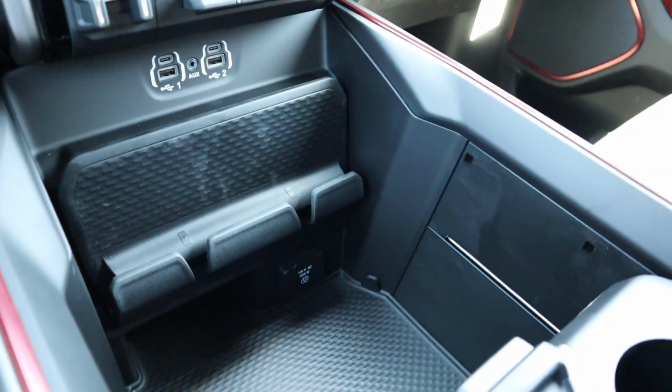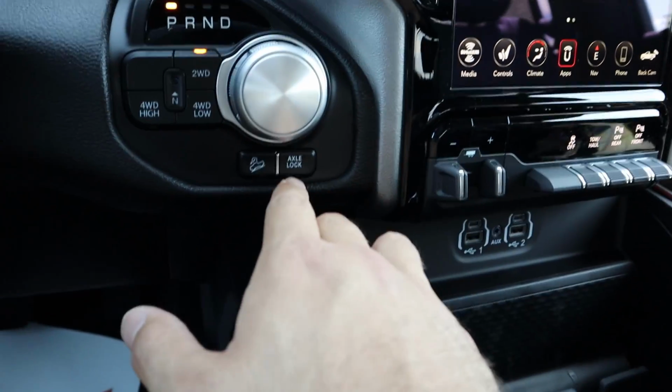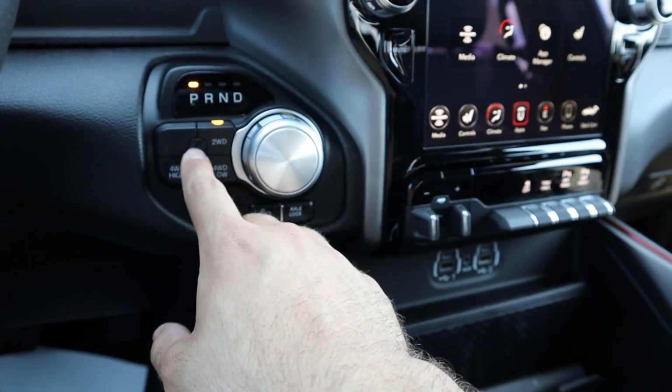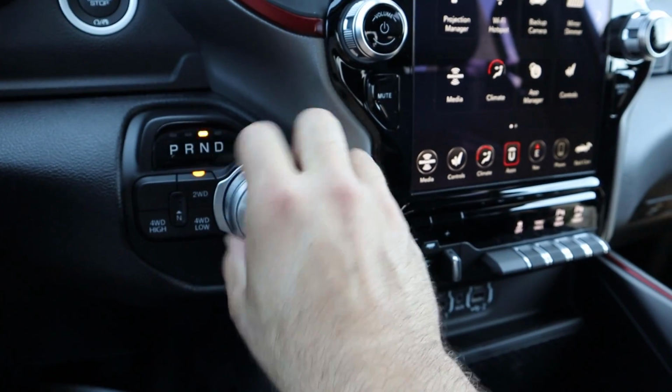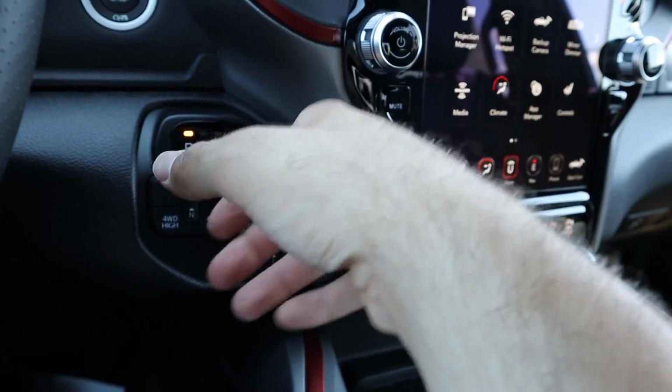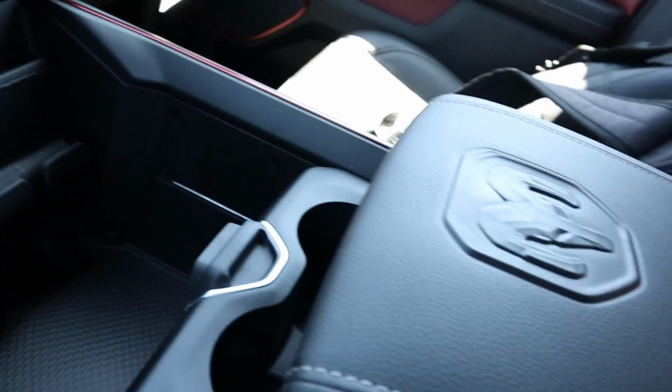And before we go to the rest of the center console, let's talk about this whole area. So the Rebel axle lock, hill descent control, 4-wheel low, 4-wheel high, 2-wheel drive, true neutral, no 4-wheel auto, and then dial shifter. I just like playing with this because people hate the dial shifter and I think it's funny. But let's go with the rest of the center console.